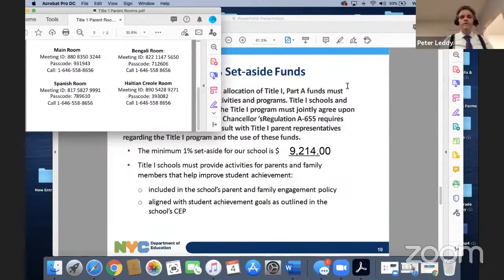The minimum 1% set aside for our school currently this year is $9,214. Now that is not the actual percentage of the amount. It's higher because they let us carry some of the money over from last year that we didn't spend with Title I. So because we had the pandemic, they let us keep some of last year's money.